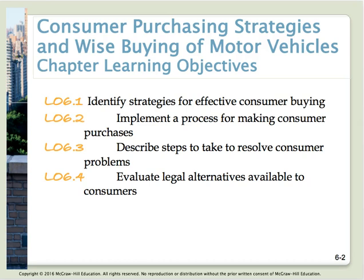Let's review our learning objectives for this chapter. The first one is to identify strategies for effective consumer buying. So the timing of our purchases, comparing stores and brands, using label information, computing unit prices, and evaluating warranties are all common strategies to make sure that we are having effective purchasing strategies in place.